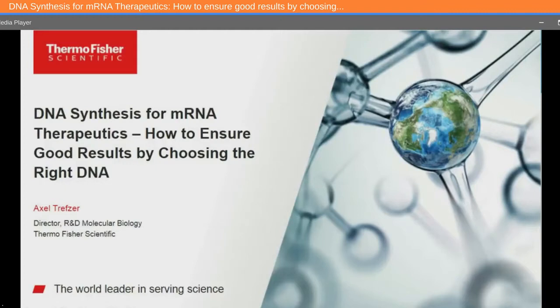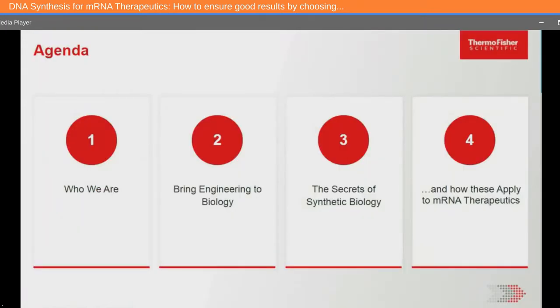I'll be speaking about DNA synthesis for mRNA therapeutics and how to ensure good results by choosing the right DNA. Today, I'll cover a number of different areas. First, I'll give a brief introduction on who we are at Thermo Fisher and what we do. And then I'll talk about synthetic biology and where it comes from, some of the background, by explaining how this brings engineering to biology. And then I'll talk about one of the secrets in synthetic biology, synthetic DNA, and in the end, how this really applies to mRNA therapeutics.